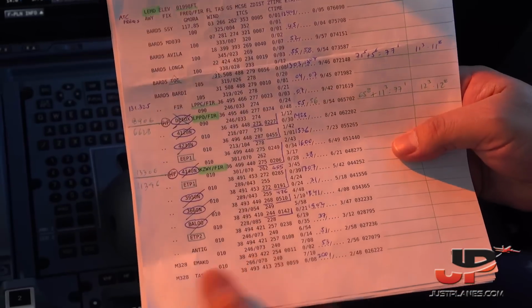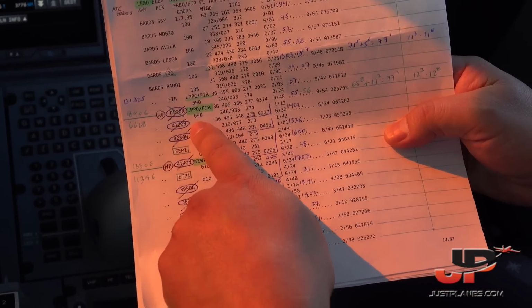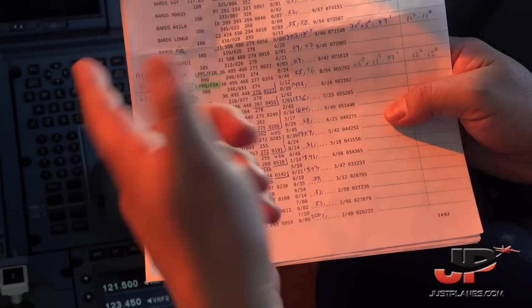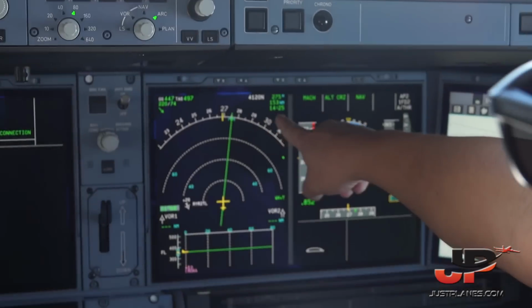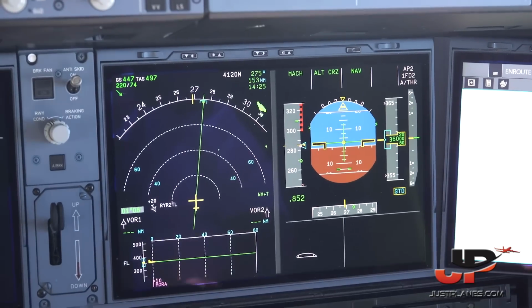Also, it's important in the North Atlantic, since we are flying coordinates, to make sure after passing each waypoint that the track and the distance are the same as shown in the navigational display here. Okay, and that's it.